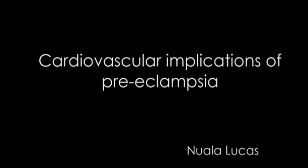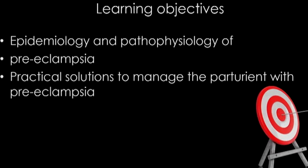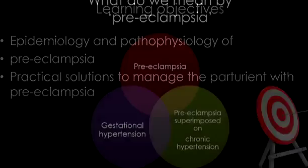So I'm going to run through some of the cardiovascular and clinical implications of managing a pregnant patient who develops preeclampsia. My learning objectives are to describe a little bit of the epidemiology and pathophysiology of preeclampsia, and to present some practical solutions to manage these women if you come across them in your practice.